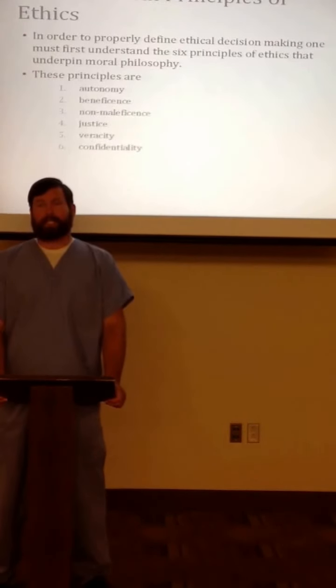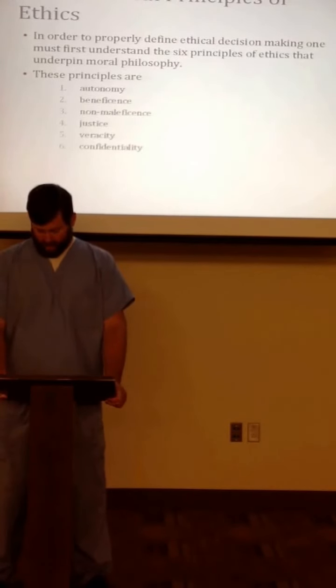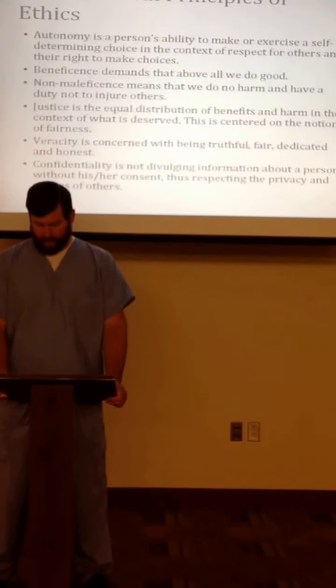What is ethical decision making? In order to properly define ethical decision making, one must first understand several other key concepts that are fundamental to this concept. The first is the 6 principles of ethics that underpin moral philosophy. These principles are autonomy, beneficence, non-malfeasance, justice, veracity, and confidentiality.